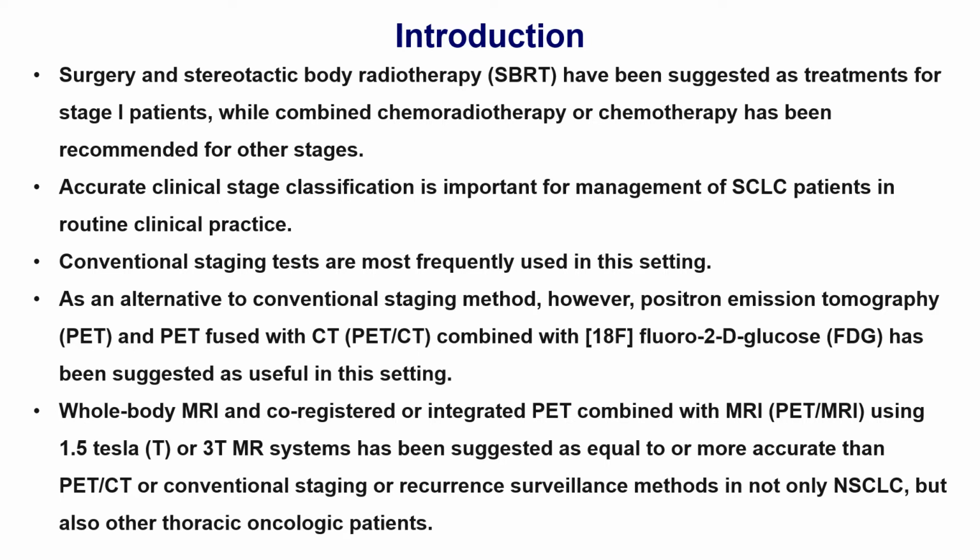As an alternative to conventional staging methods, however, positron emission tomography and PET fused with CT combined with FDG has been suggested as useful in this setting. Whole body MRI and co-registered or integrated PET combined with MRI using 1.5 Tesla or 3D MR systems has been suggested as equal to or more accurate than PET-CT or conventional staging or recurrent surveillance methods in not only non-small cell lung cancer patients but also other thoracic oncology patients.